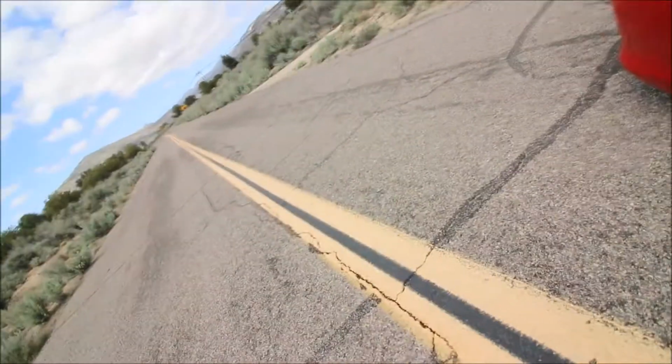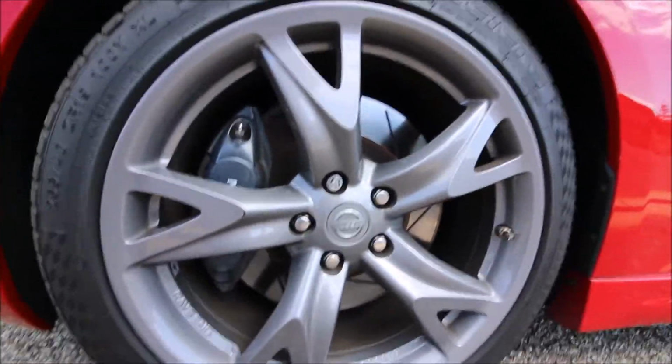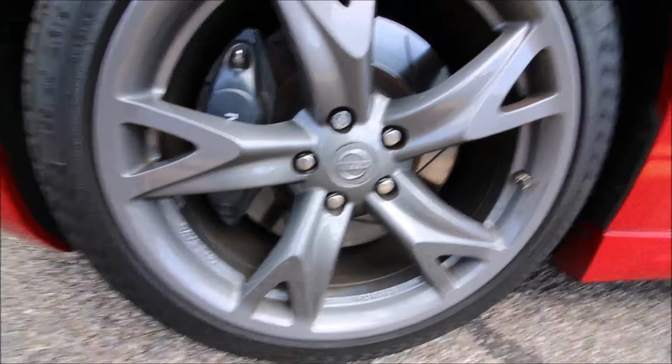So first off, I think it has a brake upgrade. I'm not too sure. And then behind that, it has some coilovers. I don't know what brand exactly. For all I know, it could be eBay coilovers. But the car handles amazing, so I highly doubt that. Like I said, I just picked it up, so I haven't had time to work on it really.